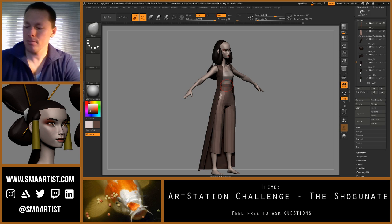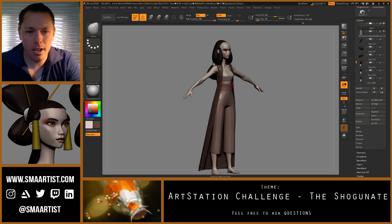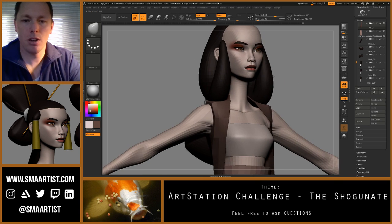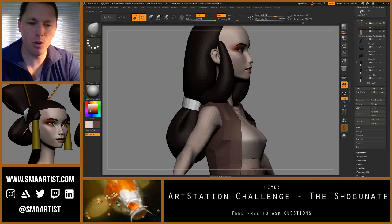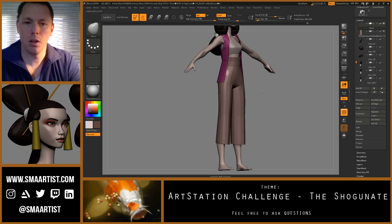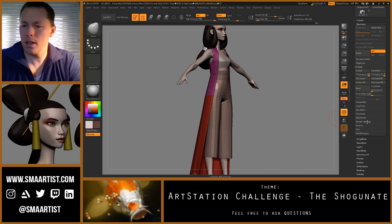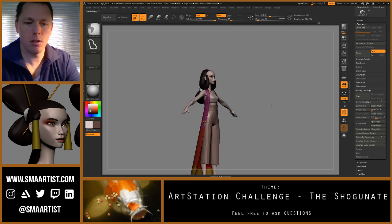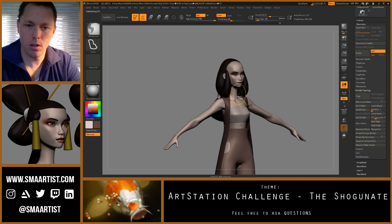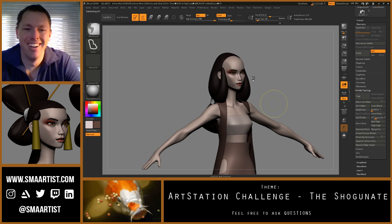I'll probably go through and do some sort of lotus pattern along the edge, like a trim along the edge of her clothing, in particular this robe piece. Delete that piece, rather. See, we're going to call that good. Make sure you save your work always. Constantly.